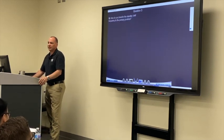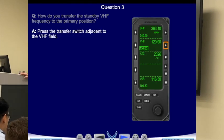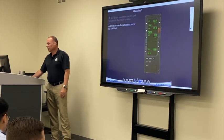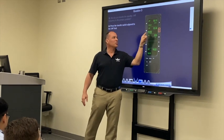We just did that. How do you transfer the standby VHF frequency into the primary position? There you go. You're like, duh, we just went over that. Notice VHF is selected as the field. You press it and it swaps these frequencies.